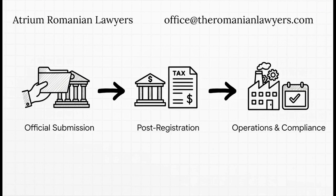Once they give you the thumbs up, you move on to the post-registration stuff, like opening your bank account and getting your tax registration sorted. And from that point on, you're officially in business, ready to operate while keeping up with all the ongoing compliance.